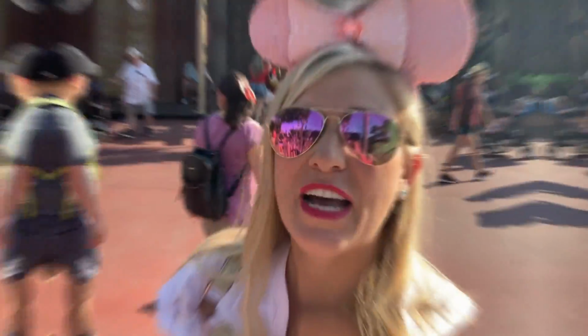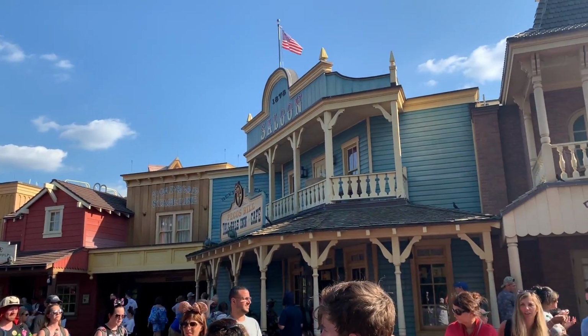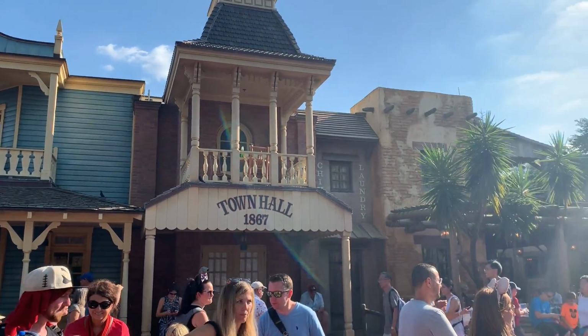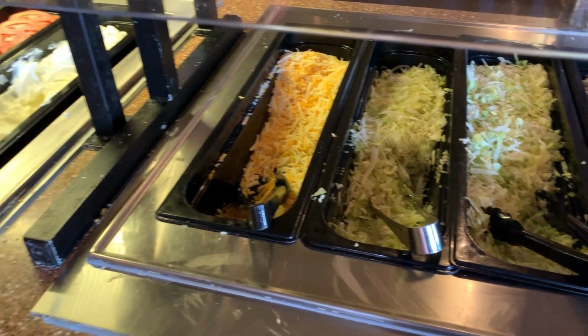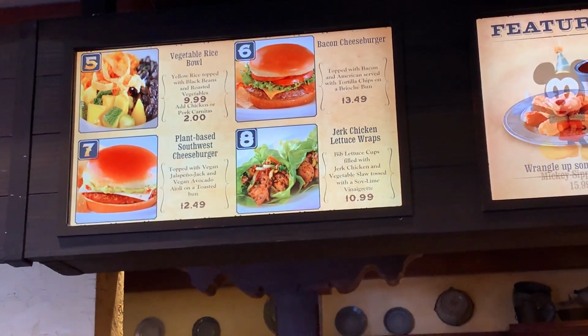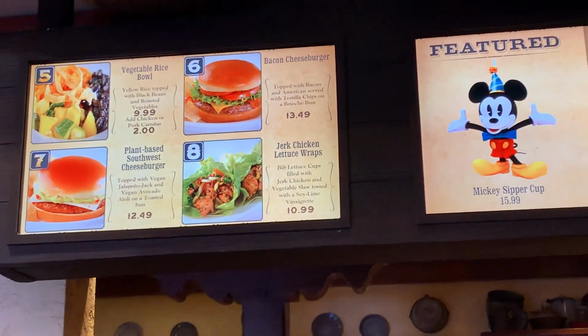Behind me is Frontierland's quick service location, Pecos Bill Tall Tale Inn and Cafe. And this is actually one of my favorite quick services in the Magic Kingdom. I love the variety of menu and I love the fixins bar. There is a little bit of a Tex-Mex vibe going on. So you can get fajitas, you can get rice bowls, you can get tacos, but you can also get a burger. And it's a really good one for people who want something a little bit different, but are still on the less adventurous side. And those picky eaters are gonna find something as well.